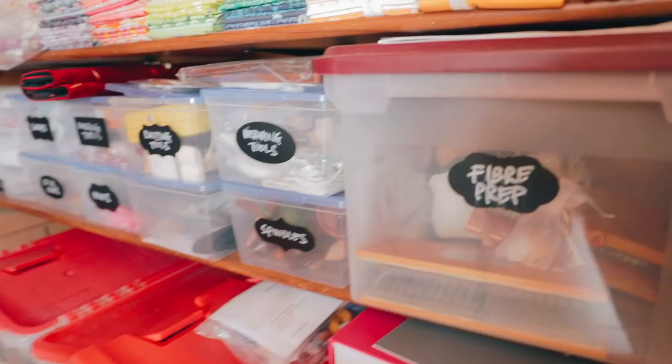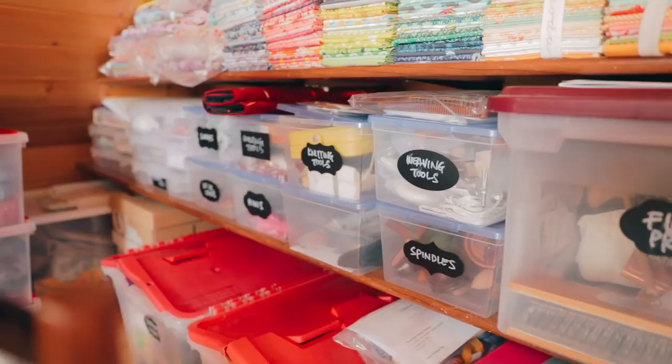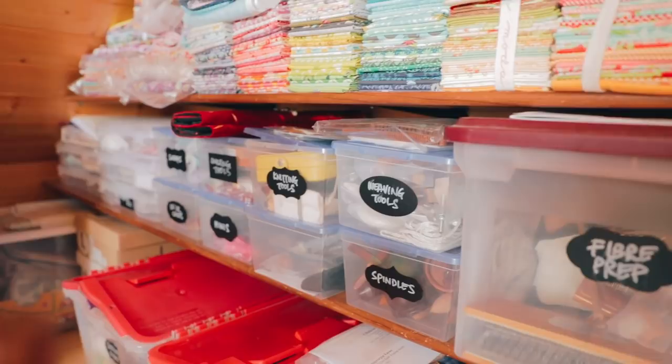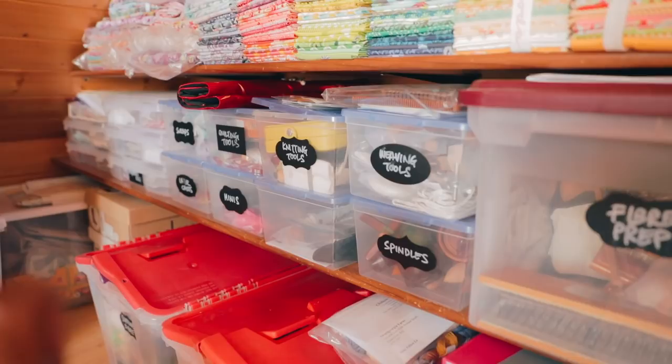So I have boxes here for fiber prep. Fiber prep stuff includes carding stuff and hand combs. Weaving tools includes bobbins and pegs for rigid heddles, those kinds of things. Spindles, those are hand spindles, Russian spindles are in there. Knitting tools includes things like notions, stitch markers, little darning needles for grafting, those kinds of things. That box down there is missing a label, but that's the spinning tools thing.